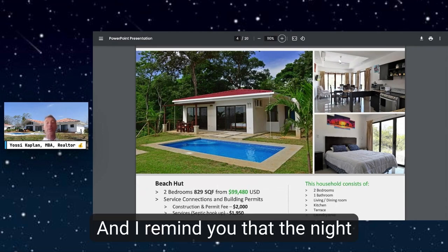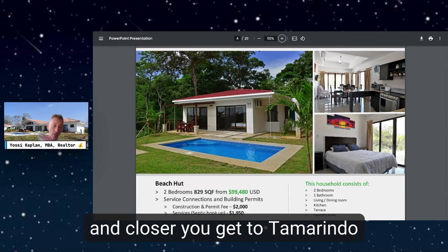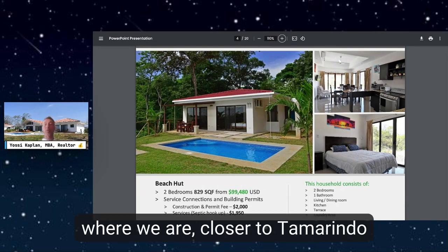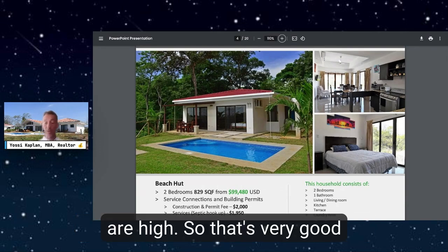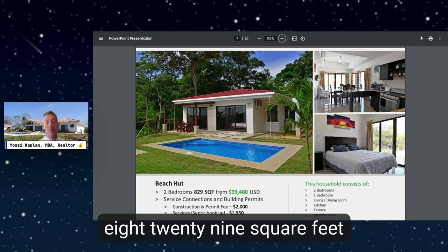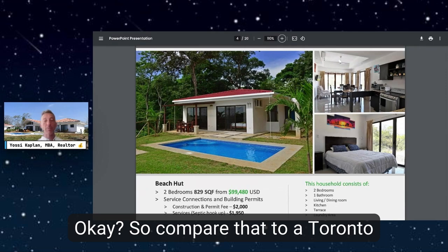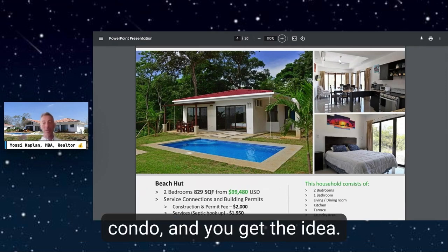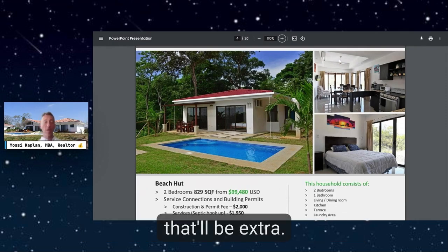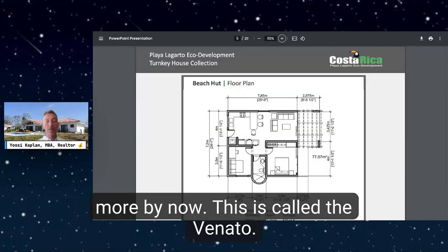I remind you that the nightly rates in Costa Rica are high, and the closer you get to Tamarindo, the higher they are. Closer to the Pacific, where we are, rates are high. So that's very good for investors. The beach hut is a two bedroom, 829 square feet, from 100,000 US dollars. Compare that to a Toronto condo, and you get the idea. Again, the pool and landscaping will be extra, and I believe the services listed at the bottom will be slightly more by now.